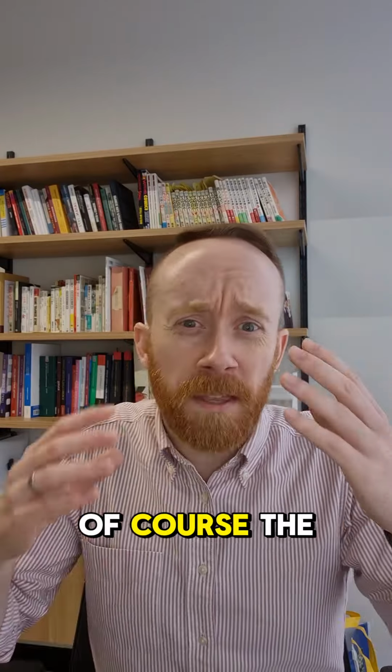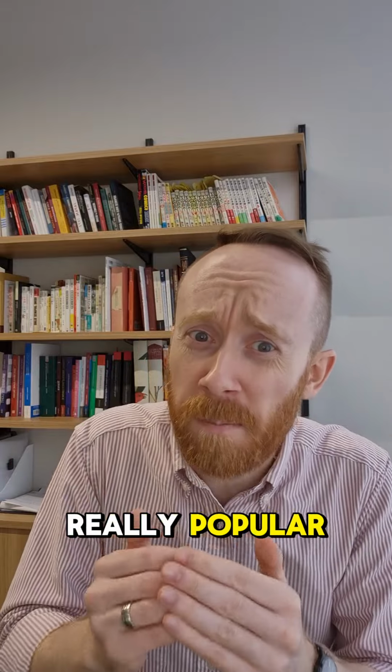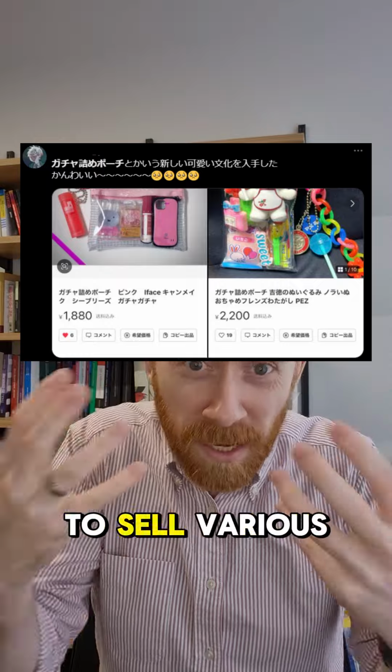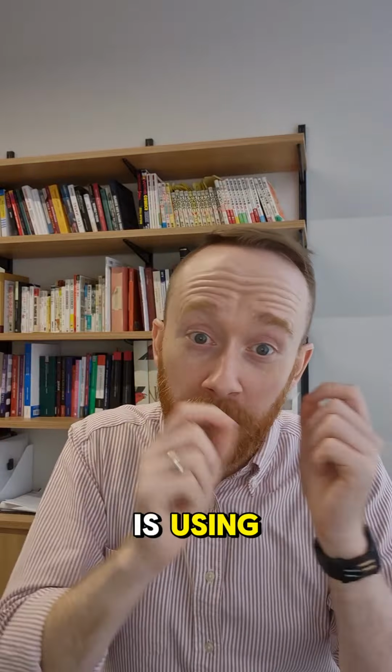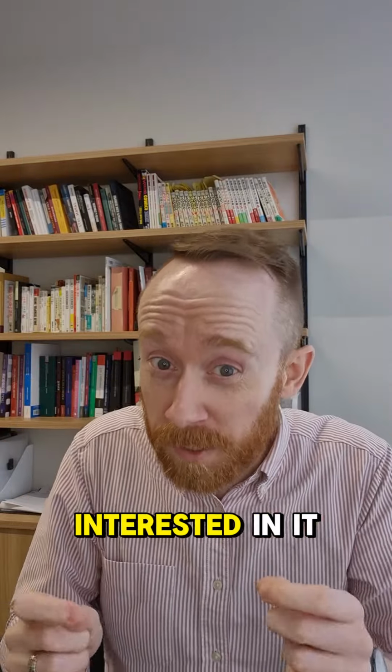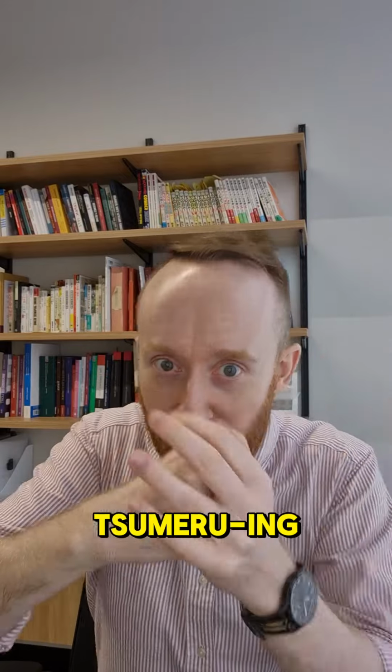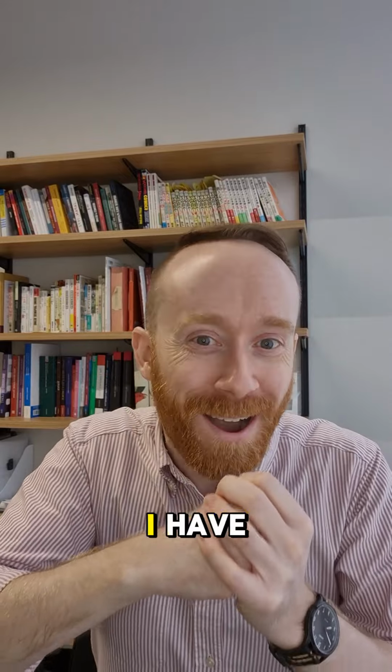And finally, of course, the most definite proof that this thing is a really popular activity right now is that gacha tsume pochi is a term being used by stores to sell various materials you need to make them. When a store is using the term, that means that people are definitely interested in it and searching specifically for it. So if you like gacha and you like pochi and you like tsumeru-ing gacha into pochi, well, guess what? I have the activity for you.